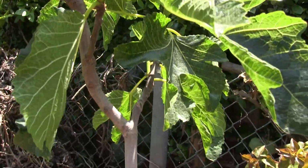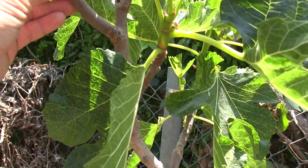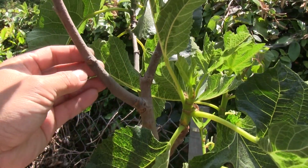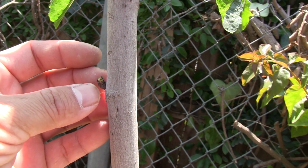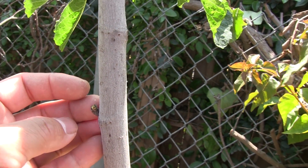So earlier in the year, around January, there were some forming figs on the old growth, and I was super excited, and then it dropped off, and that explains why it dropped off. This might be an example of that here. I don't know if this is a fig that's forming or if this is some kind of new growth that's happening.